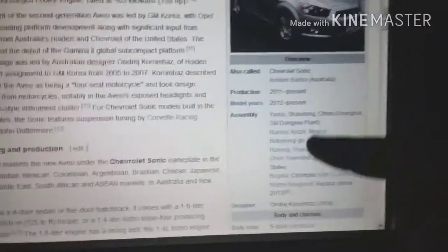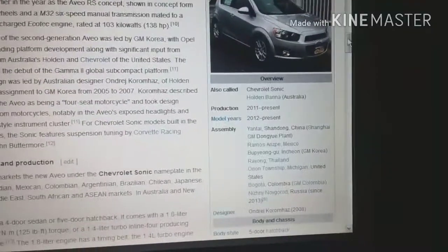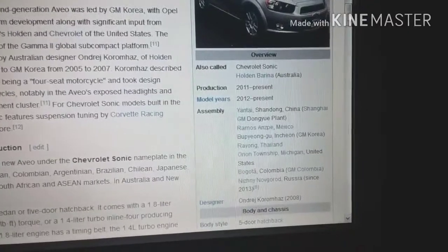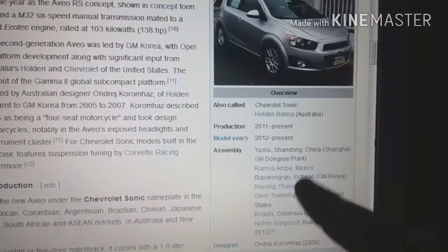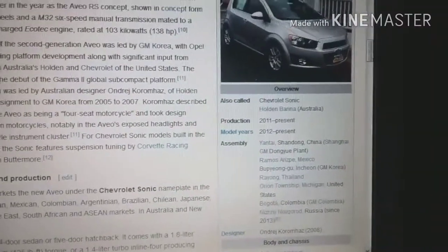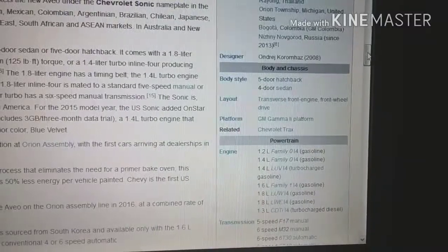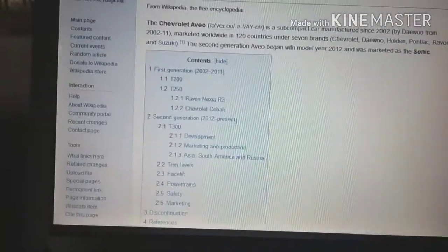And you can see the different assembly lines where they're manufactured. But mainly we get them manufactured either in Michigan or in South Korea. At least that's as far as I know. So there you guys have it. Like I said, I'm not going to click on every one.